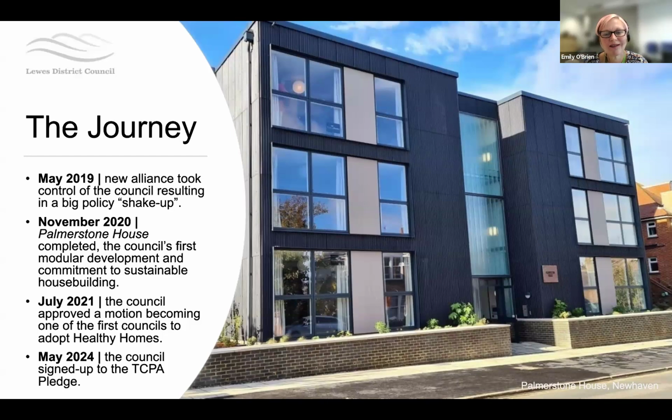The first one is the climate crisis. We passed a climate emergency and took very seriously that we needed to put that at the front and centre of everything we do. But we also wanted to address our local housing crisis, and particularly the shortage of affordable housing. Lewes District is on the south coast, and we have quite expensive housing. So we were committed to a new council house building programme without there being a lot of history of council house building in our area.